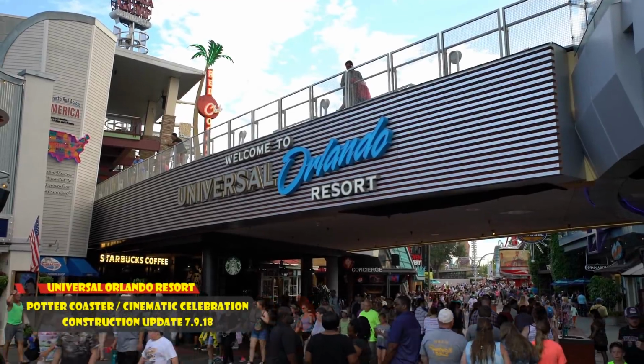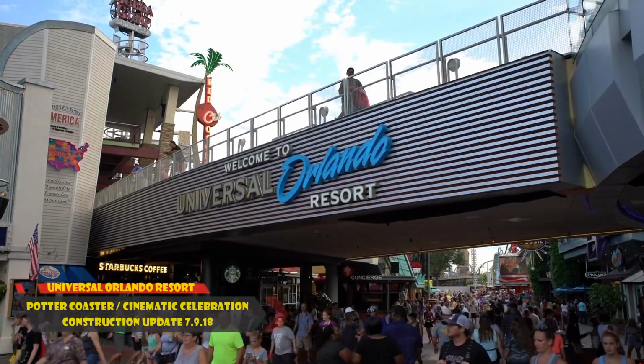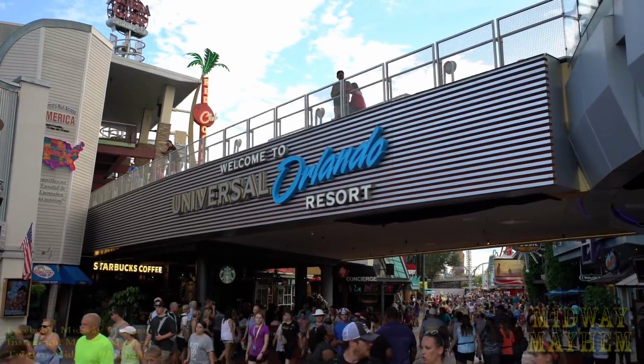This is Dan, and we are checking back in from the Universal Orlando Resort for yet another Harry Potter roller coaster construction update, and to see if anything else is going on around the parks.